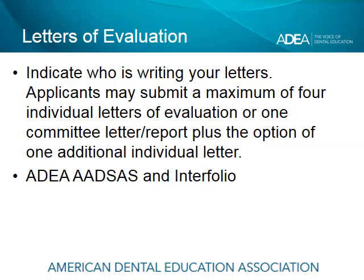We strongly encourage all applicants to request letters electronically. This will expedite the process of releasing your letters to the dental school. Do not hold off from submitting your application because you are waiting for that last letter. AADSAS will process your application without your letters as long as your application is complete. Complete means that you submitted your application and your application has been verified.